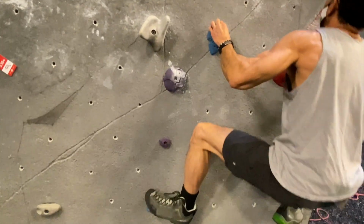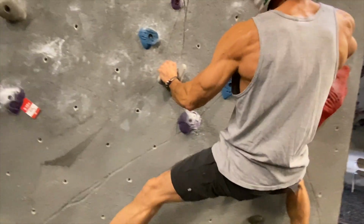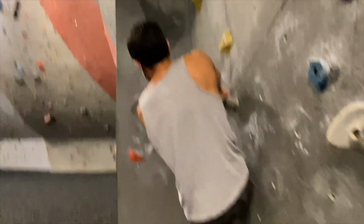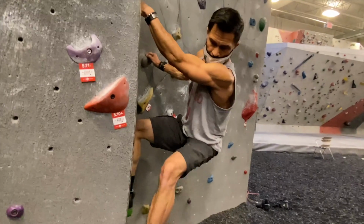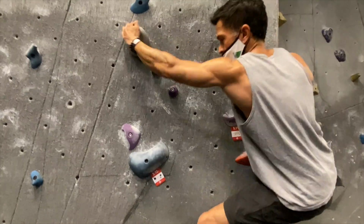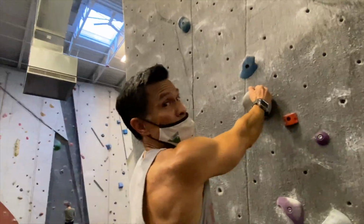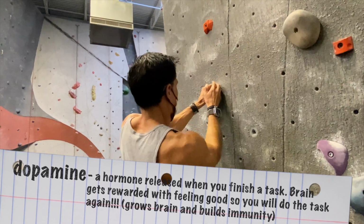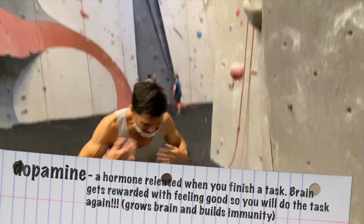It's almost like a puzzle as well. It's also a workout. So, cool thing is, when you finish the bouldering problem with a solution, at the end, there's a dopamine surge, or a reward hormone that you get from winning. Oh, thanks.